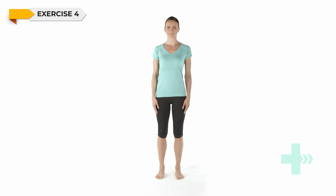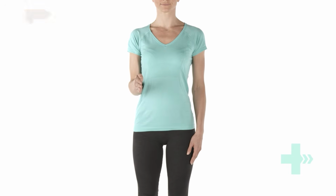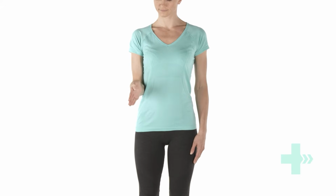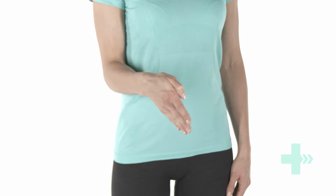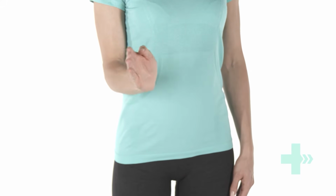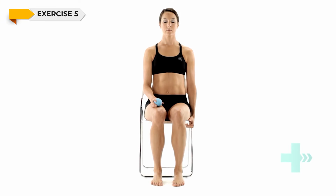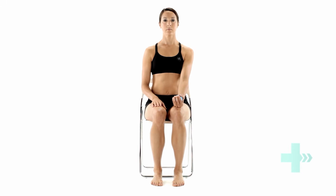You can sit or stand for this exercise. Rotate your wrist in a circular motion. Repeat this movement in the opposite direction. Hold a ball in your hand. Squeeze the ball as hard as you can and hold. Allow your wrist to move in whichever direction feels natural.